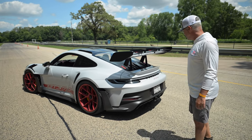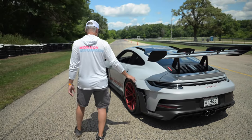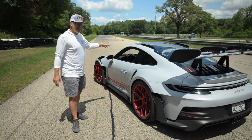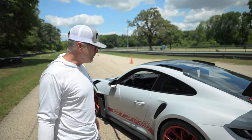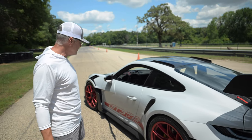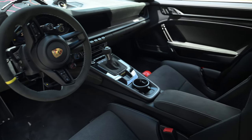What else here? Pyro red accents, ice gray color. Interior, not a lot of options that were plus-ups other than the Bose radio. I don't even know why I did that, to be honest, but you can see, awesome interior, very clean.